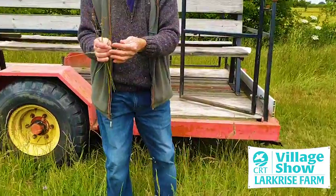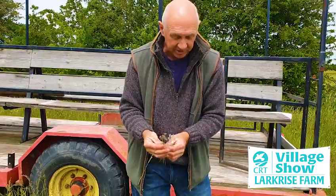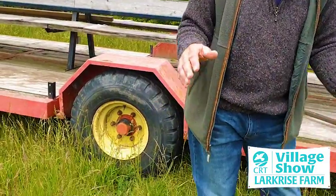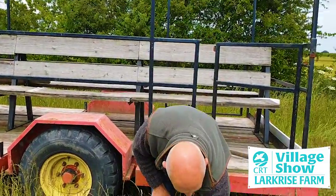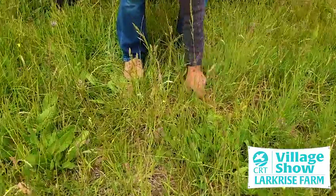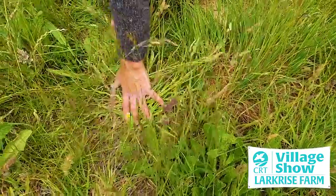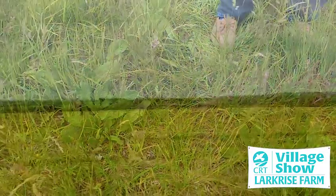So even we just think of grass as a green thing growing on the edge, but there's all these different types, and they all produce different habitats, different structures. And you can see as I press down here, it's all tussocky, brilliant for beetles to live in. Different again, you've got your more grasses similar to a lawn.